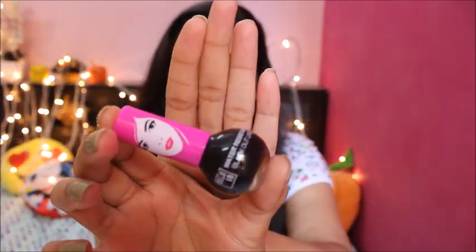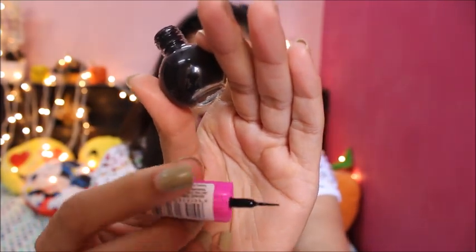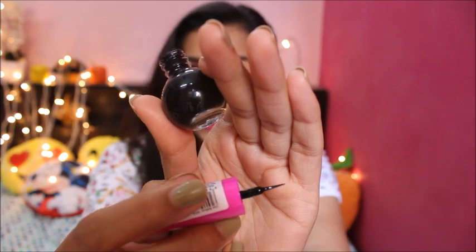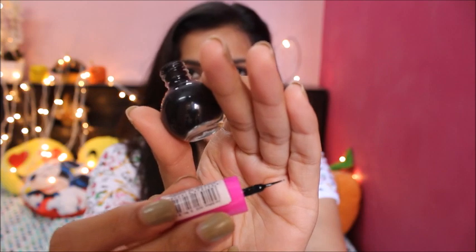Next is this L18 water resistant blackout eyeliner. This is for 90 rupees. This is how it looks, and the applicator is small and kind of thick, like you can see here. It's kind of small in length and it is slightly thicker than the Dazzler eyeliner, but it is also a great eyeliner and you can have grip while you apply eyeliner.